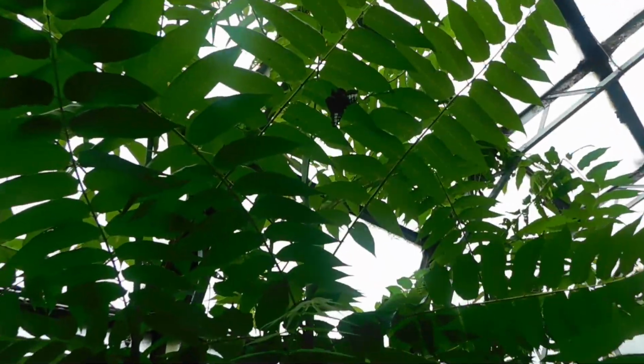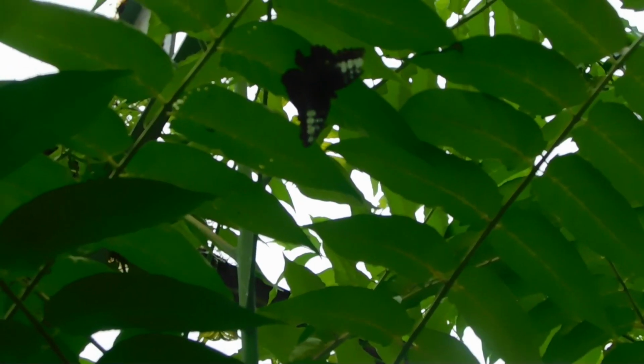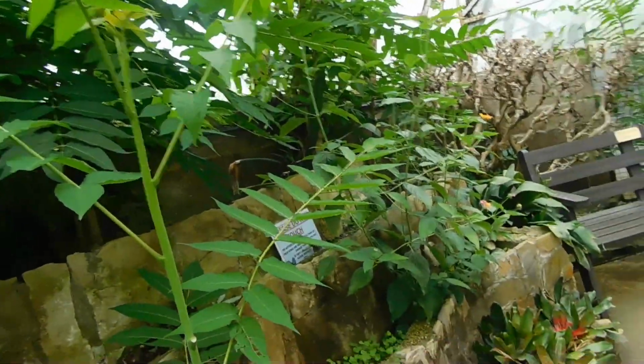It looked like a spider. It doesn't look like a butterfly, but I'm telling you, that was a butterfly, but it wasn't flying. Rebecca was like, is that a butterfly, mummy? And I was like, yes, it is.